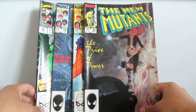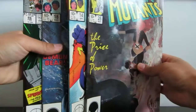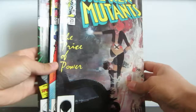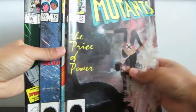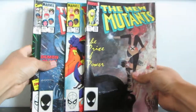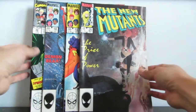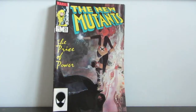I think the majority of these are direct, but I'll take these any day of the week. They're kind of hard to sell, to be honest. 10 years ago, these were junk. You wouldn't even look at these for 50 cents 10 years ago. But I guess demand has crept up now. I'll just leave this here. Let me see what else I got.